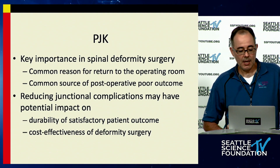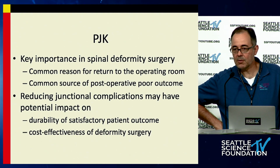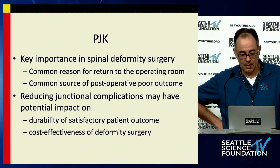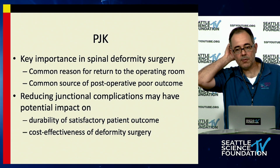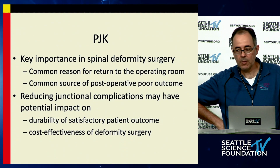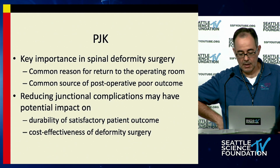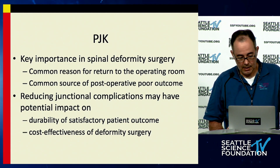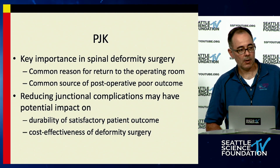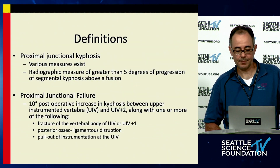So it's of key importance in deformity surgery, and the main reason is because it's a common cause of return trips to the operating room, a common potential cause of poor outcomes, and so it's something that we've got to pay attention to because we're going to see it. And so if we can identify ways to predict it or reduce the incidence, we'll be better off.